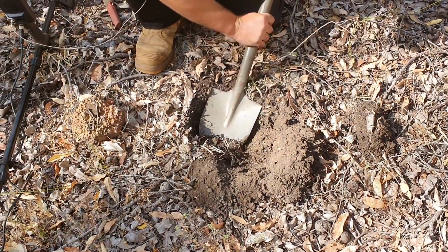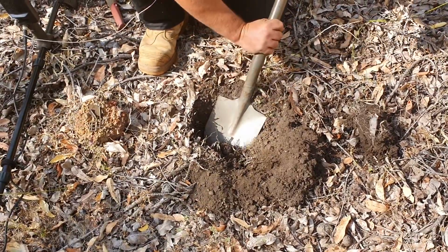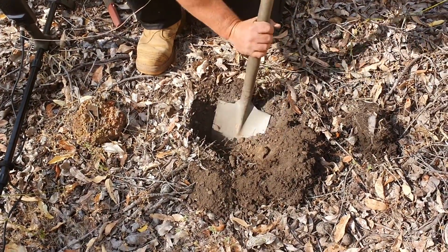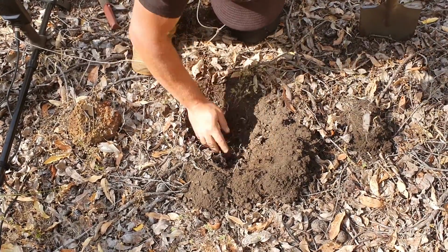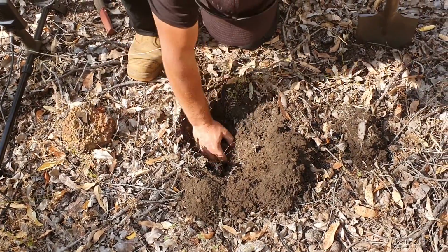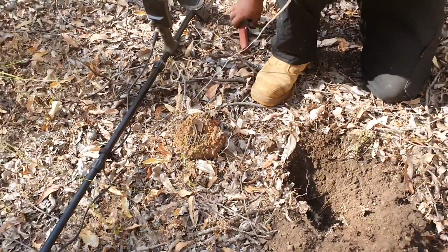So this little site in here was definitely one of the little sites. Well, I got a signal just over there, so I might check that out in a second. Hopefully it's still part of this. I'll call you. Alright, good find, little buckle. Woohoo!